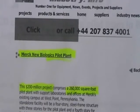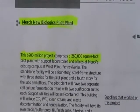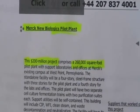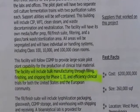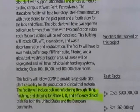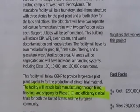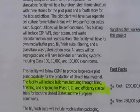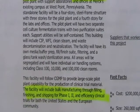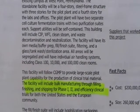And to give you a comparison idea of that size of that Cytovance plant, here is Merck New Biologics pilot plant. And you can see Merck was spending $200 million on the project, and it comprises 260,000 square feet. Pilot plant, that's roughly 5 times the size of that Cytovance facility. And what they're doing with this, it's a pilot plant. The facility will include bulk manufacturing through filling, finishing, and shipping for phase 1, 2, and efficacy clinical trials. That means it's not even to be a production plant if the drug is approved. It's only to produce enough for clinical trials. So it costs $200 million to build a pilot plant to make a small amount of these drugs. So as I've showed you in previous episodes, they're building plants 1 billion and upwards to 2 billion to manufacture these and to get through trials these biologics.